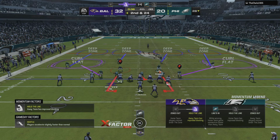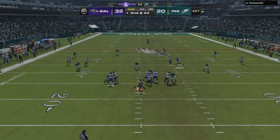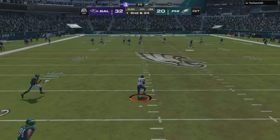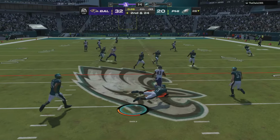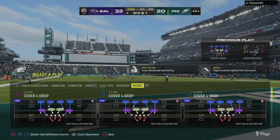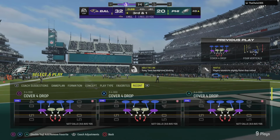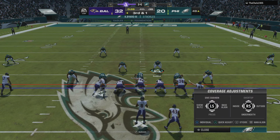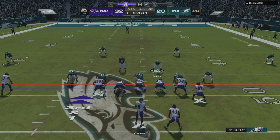Second and 24. To throw is Jackson. That'll be caught by Hill. And some room to run now. The Ravens going to use the second of their timeouts. That'll leave them with just one remaining in this fourth quarter of play. A yard, all they need, but it's third down.